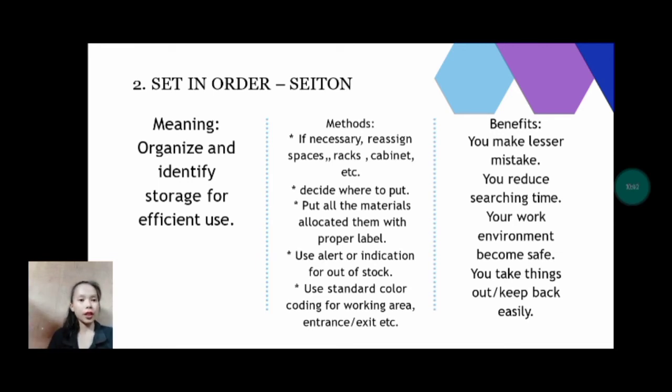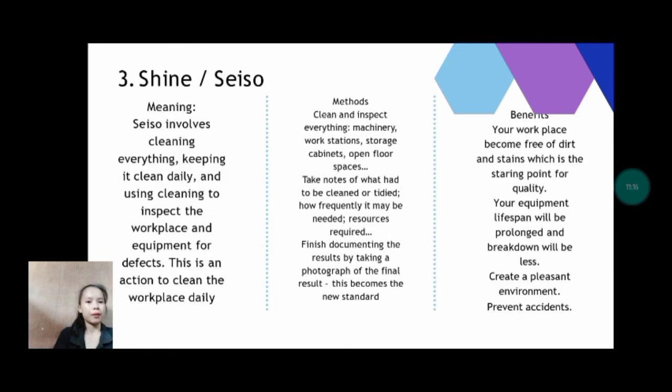Methods: if necessary, reassign spaces, racks, cabinets, and so on. Decide where to put all the materials, allocated with the proper label. Use an alert or indication for out of stock, and use standard color coding for a working area, entrance and exit. Benefits: you make fewer mistakes, you reduce searching time, your work environment becomes safe, and you take things out and keep them back easily.